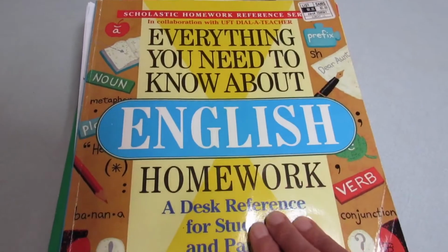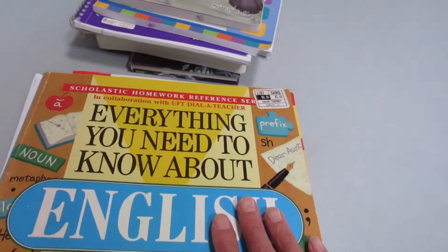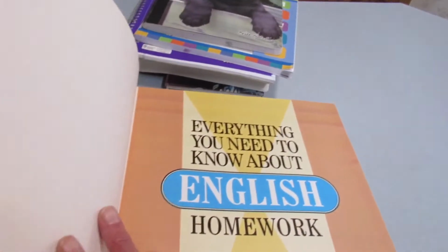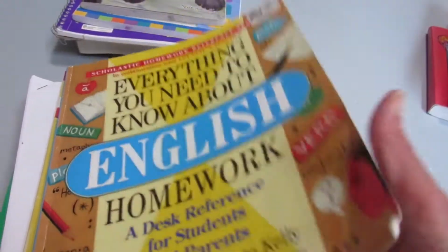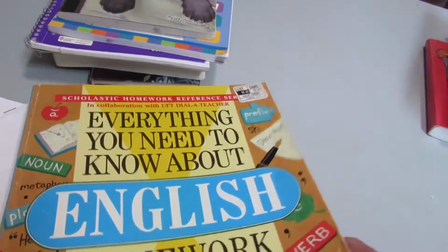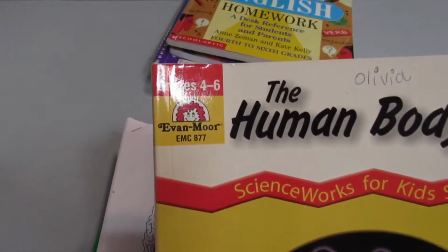Everything You Need to Know About English Homework, a desk reference for students and parents. Olivia really likes this one, but this is an older edition. I ordered two of the same for her and Nick, but this is an older edition, so it's not really the same as Nick's. We're going to have to do something about that. I think she doesn't mind. She's going to still use that. The Human Body. This is another Evan Moore.